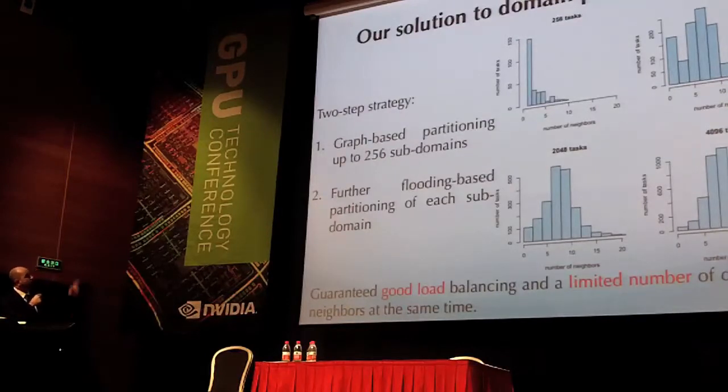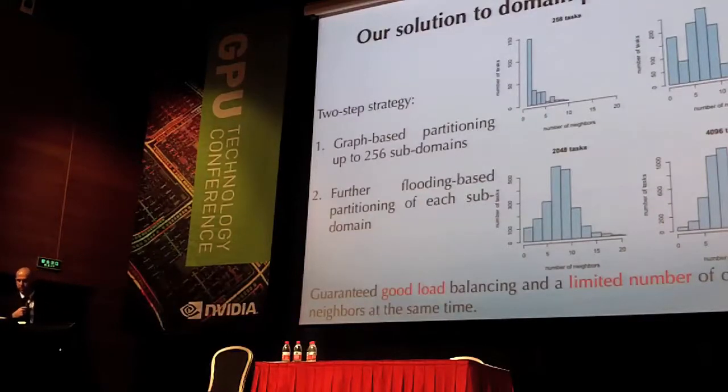And basically what you see here on the top left graph is that the distribution of domain neighbors stays constant up to this point, stays compact, which means below 10 almost. The second step is flood-based, so it's a flooding algorithm in order to further repartition these 256 domains while preserving the boundaries of the superdomains. And so as the partitioning marches on, the number of neighbors remains compact and small, basically below 20 up to 4,000 total domains. So this guided procedure achieves both good load balancing and a limited number of domain neighbors.